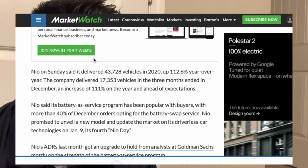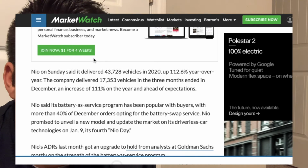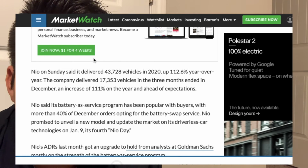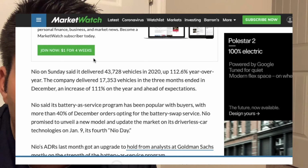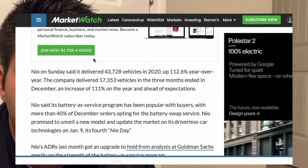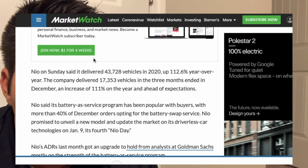So NIO on Sunday reported it delivered 43,728 vehicles in 2020. That's up 112.6% over last year. The company delivered 17,353 vehicles in 3 months and ended December with an increase of 111%. So that means in the past 3 months alone, they've delivered almost half of their yearly deliveries. I mean, not quite, but 17,000 out of the 43,000. That's almost half of what they delivered in the year. So it just shows you how much growth they've had in the past quarter, let alone the past 6 months.